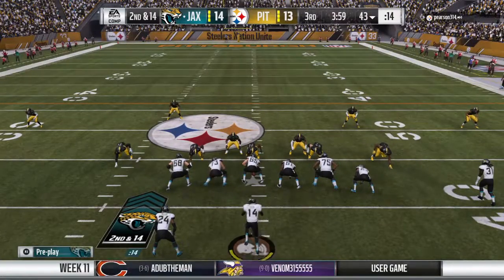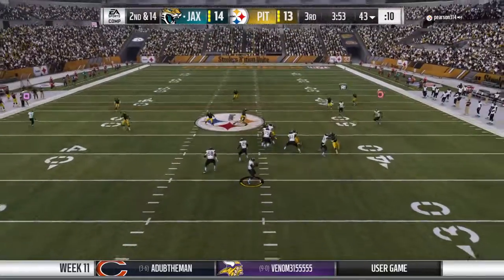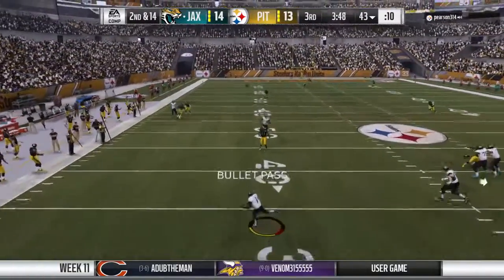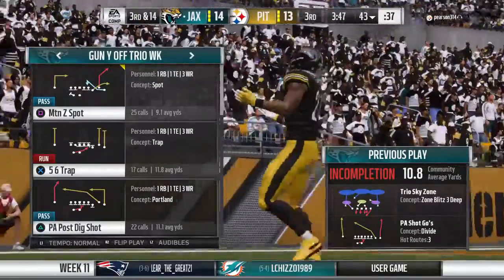Watch him now, Barney. To throw on second down. Brock being chased out left. Taking a shot here for Marshall. So the long attempt falls innocently to the ground, and it brings up third.